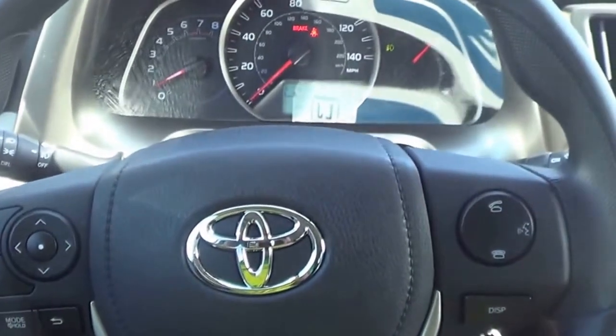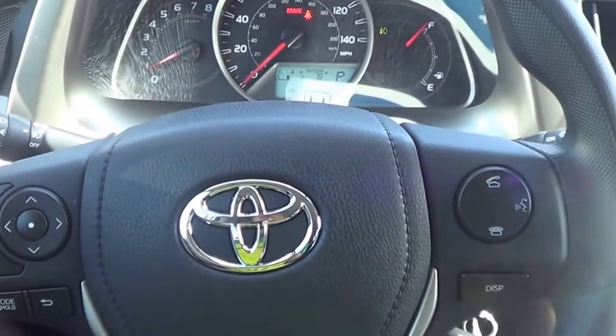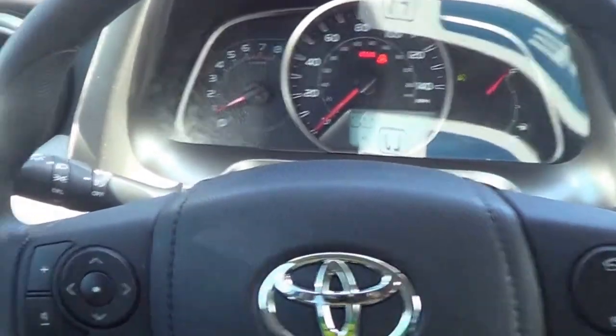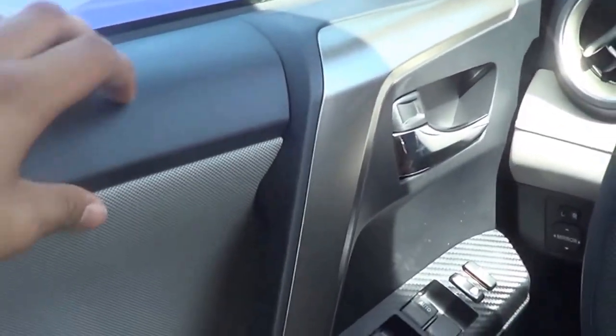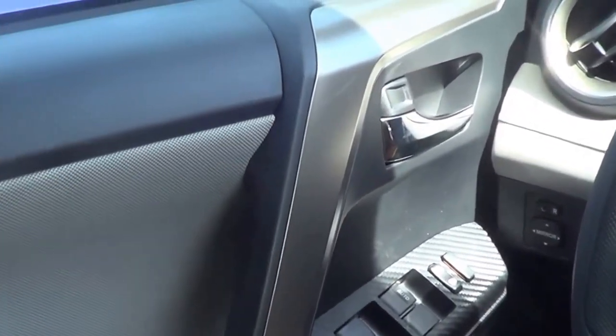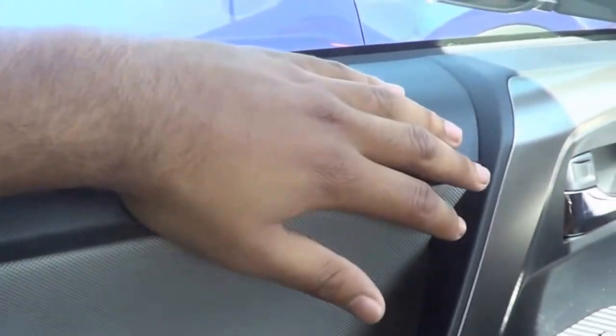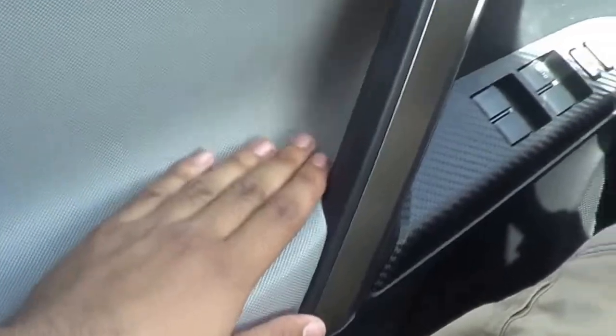Now, build and material quality is definitely better than the previous generation RAV4. Still hard to the touch materials. Competitors like the Mazda CX-5 and the Escape are going to offer soft touch materials up here where you might rest your elbows. I do like how they put cloth right here, but I would love to see leather. You have to step up to a limited to get that.